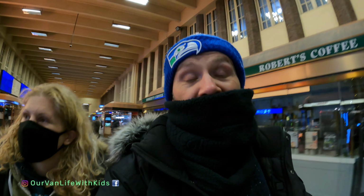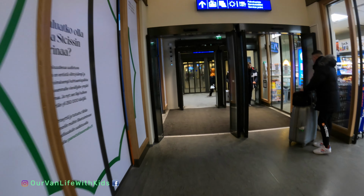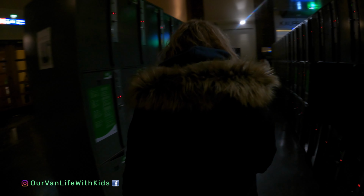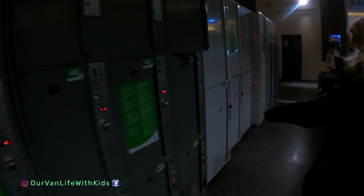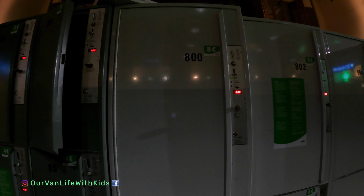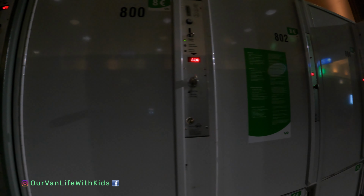And it looks like, I'm guessing that's the sign for lockers. Yeah. We'll find out in a second. Look at these big ones down the end. So these are the lockers. Yeah, so €8. I guess it's for the day. So yeah. So here we go.